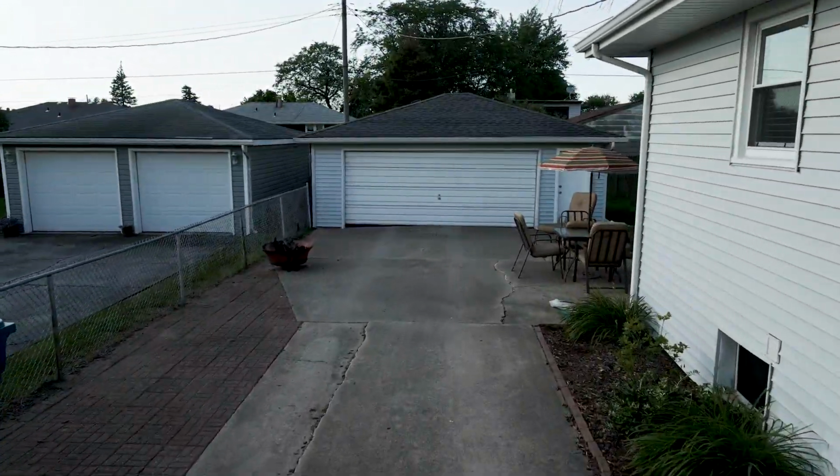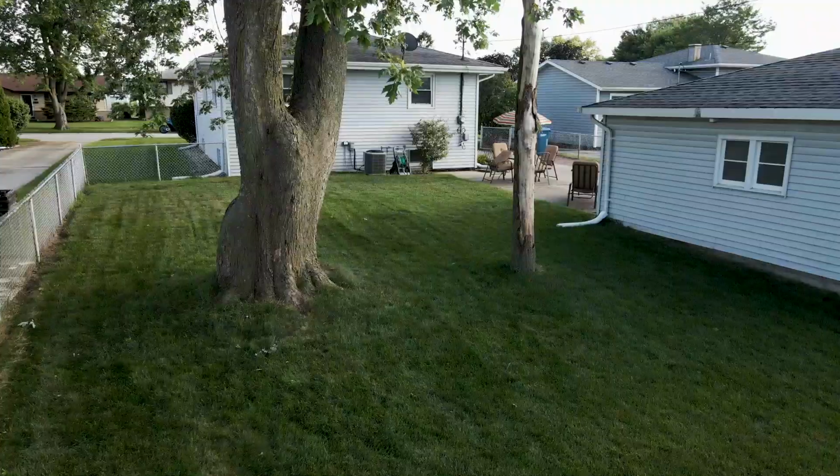And outside, you have a nicely sized fenced-in backyard. Let's go take a look inside.